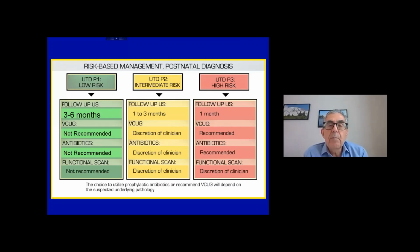For the UTD-P3s on the right-hand side, we would recommend very close follow-up, possibly a repeat ultrasound around a month. We would recommend a cystourethrogram to look for reflux. Antibiotics in this high risk group are recommended. There are several studies that have shown that there's a higher rate of urinary tract infection in this group. And functional renal studies are also recommended in this group, but that's at the discretion of the clinician.